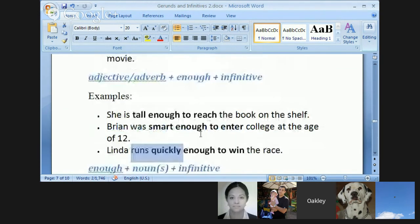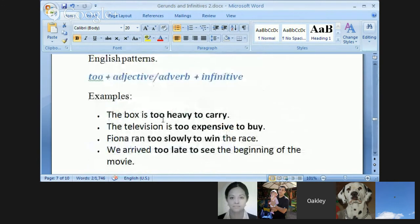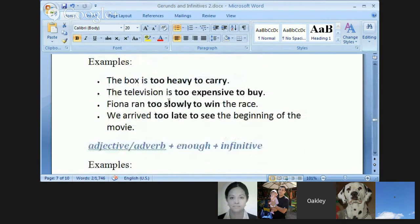It's so hard to say she is tall enough reaching the book on the shelf. Yeah, you're right. These are obvious. But again, these are kind of related. The box is too heavy carrying doesn't make sense. It's possible to say the television is too expensive for buying. That just sounds weird.